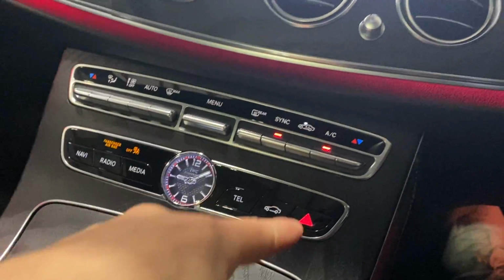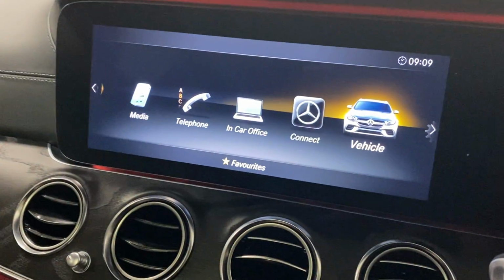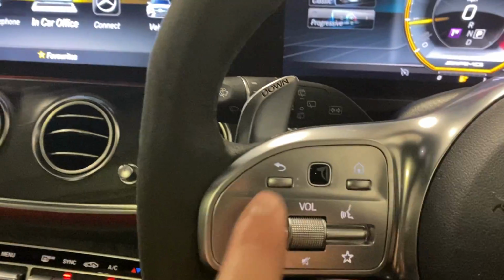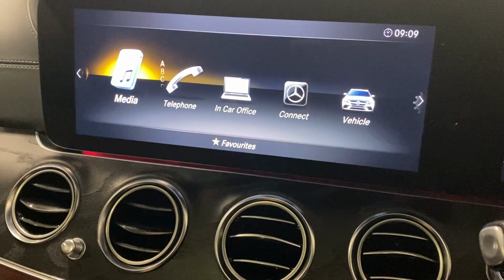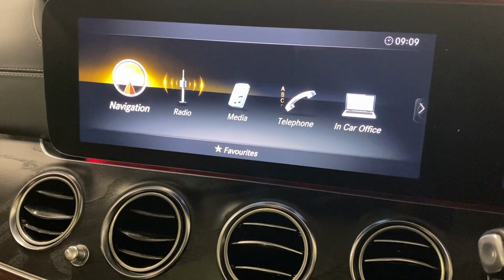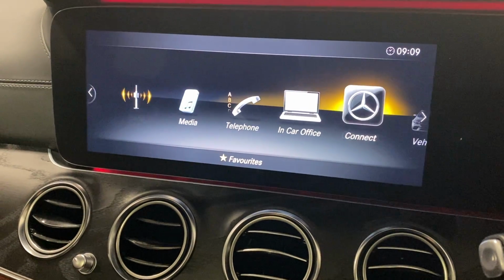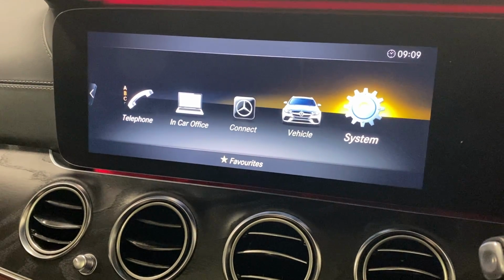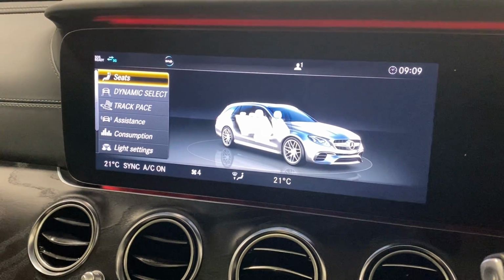And then obviously there's further shortcuts here, but to be fair, you can use it all with this button there. And you can also do it with this. There's so many different ways you can control the same items. A bit OTT to be fair, but there you go. So you've got media, radio, of course you've got DAB, navigation, in-car office, Mercedes Connect, and then of course you can, for example, select all the different settings in the vehicle.